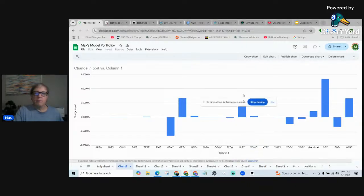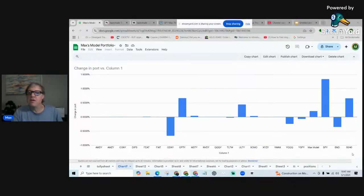All right. Well, this is kind of a hard to understand graph, but I'm kind of liking it now. So this is all the stuff I have and their contribution to my bottom line today. GPTY is making me 66 basis points. GDXY is costing me 66 basis points. MSTY is making me 4 basis points. ULTY, good job, making me 44 basis points. Great job, ULTY. XOMO making 3. TLTW bringing up the rear.